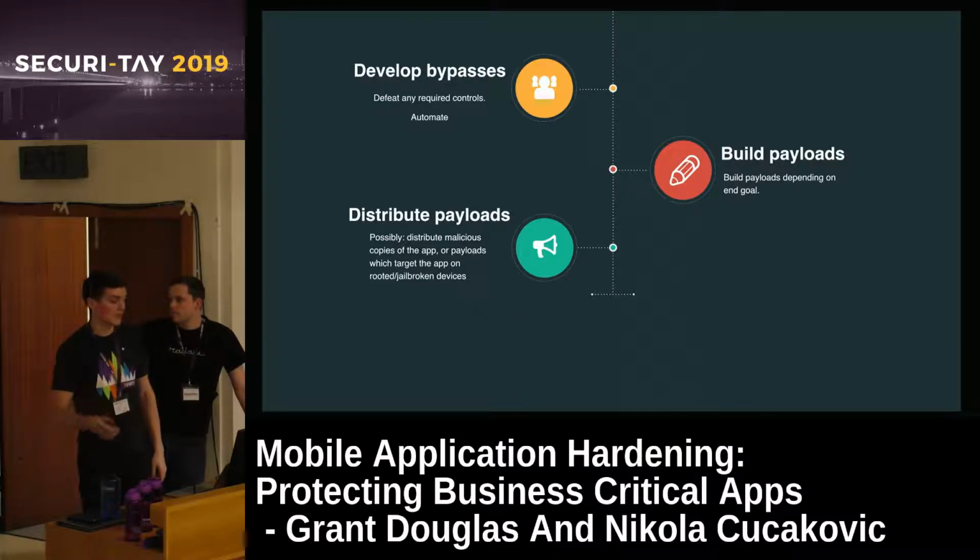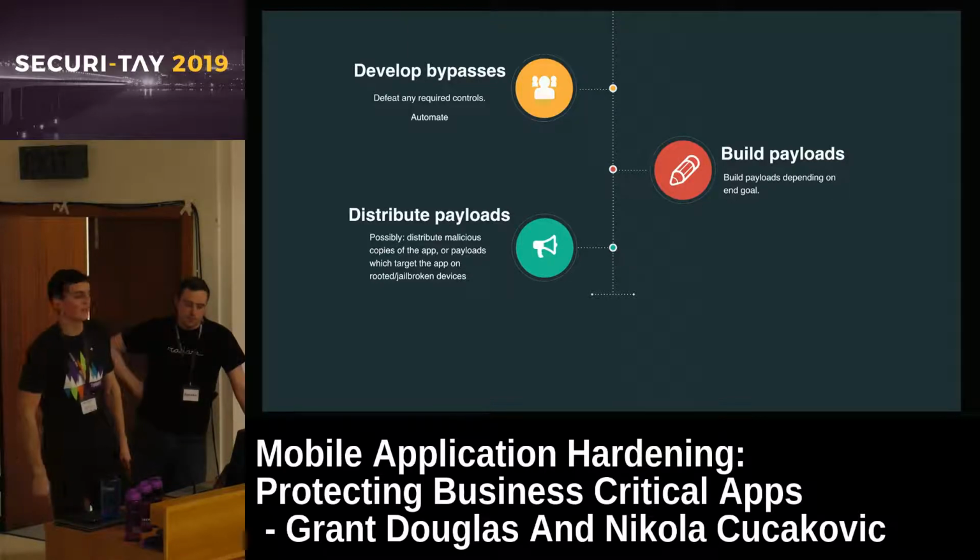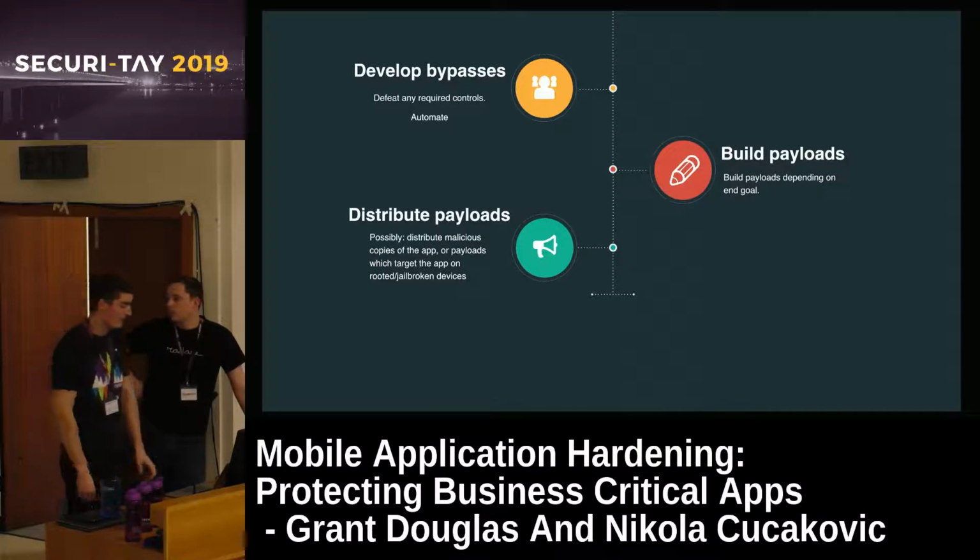And if you're a malicious attacker, you might actually try to build payloads as part of this. So you might take that admin bypass, build it into some malware, and use that to siphon off data, for example. And you might try to distribute these payloads as well on forums, third-party app stores, that kind of stuff.